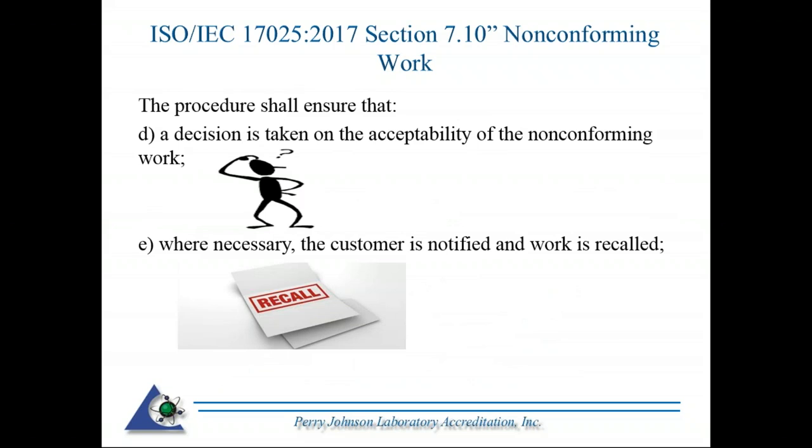The procedure shall ensure that a decision is taken on the acceptability of the non-conforming work, i.e. we did the impact analysis, we did the reverse traceability or whatever process we needed to go through to determine the effect that the non-conforming work had on the customer's report. And a decision needs to be made as far as whether or not it impacted and we could accept it or not.